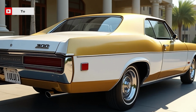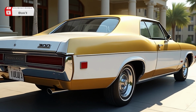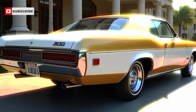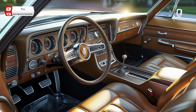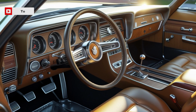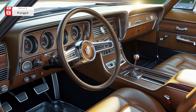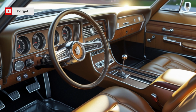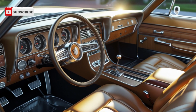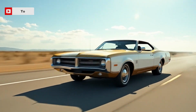But the 300 Hurst wasn't just about power. It was about presence. The car wore a striking white and gold paint scheme that really popped, eye-catching and classy. Inside, the luxury continued with details and trim that matched the exterior's boldness, giving drivers a sense of exclusivity and comfort. One of the signature touches was the rear spoiler, seamlessly molded into the deck lid, a subtle nod to its Hurst racing heritage. This wasn't just a styling flourish. It added to the car's road-hugging performance, keeping it planted at speed.